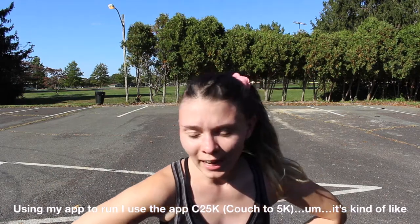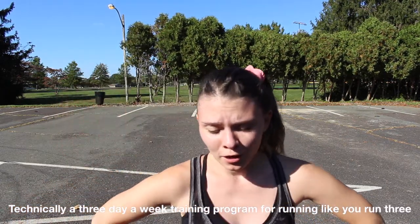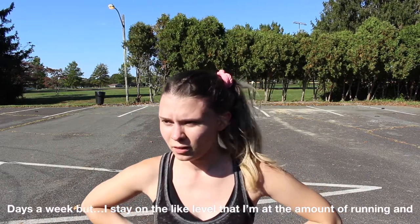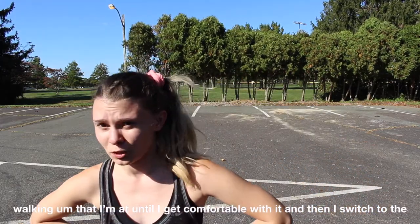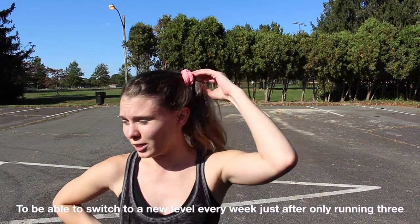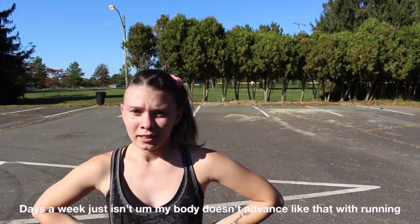I use the app Couch to 5K. It's technically a 3-day week training program for running, where you run 3 days a week, but I stay on the level that I'm at, the amount of running and walking, until I get comfortable with it, and then I switch to the next one. Because I'm not able to switch to a new level every week after only running 3 days a week, my body doesn't advance like that with running.